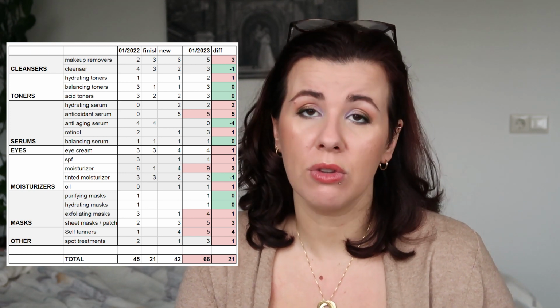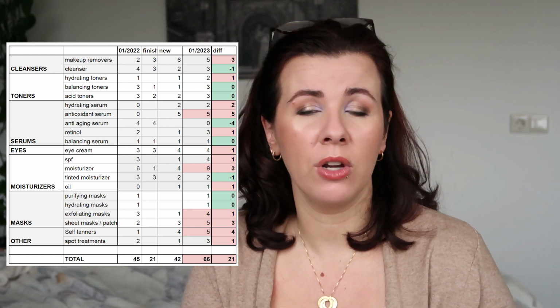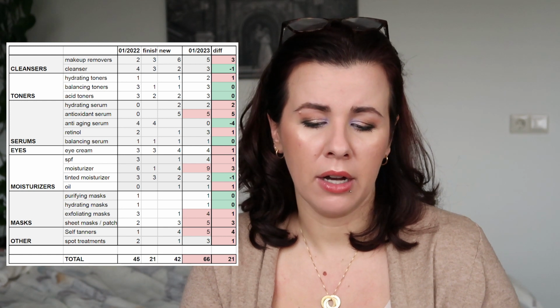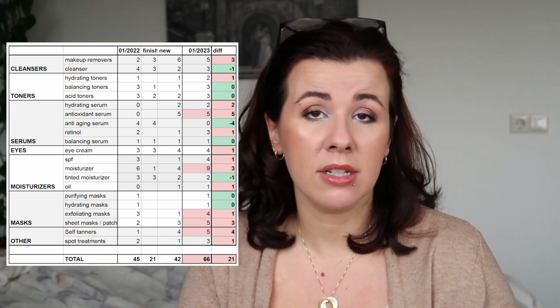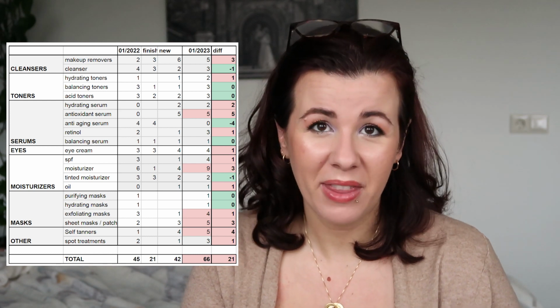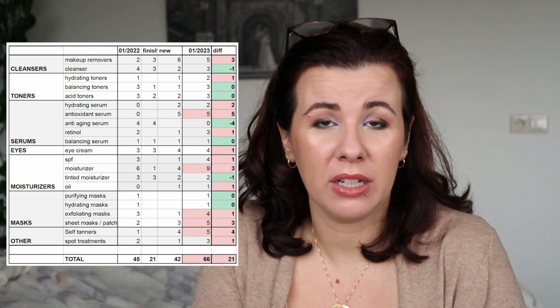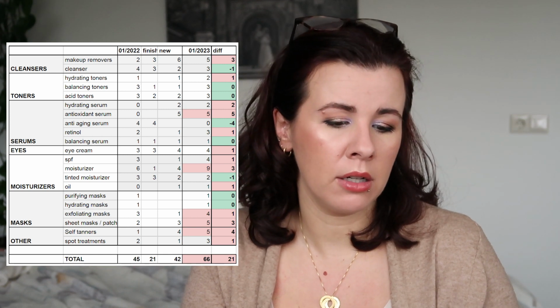Hydrating serums, I bought 2 this year, so I have those 2 that I didn't have last year, but that's because my skin has changed a lot during pregnancy, from being oily to being more normal, even with dry spurts now that it's winter. So I'm feeling dry and sensitive right now, and that's why I bought more hydrating serums. Antioxidant serums, that's vitamin C and other antioxidants that I would use in the morning. I had 0 last year. Now I have 5, and if you saw my haul, that's pretty much all new. I've been on a vitamin C kick, and I bought a lot of vitamin C serums this end of the year. So those need to be used and gone down.